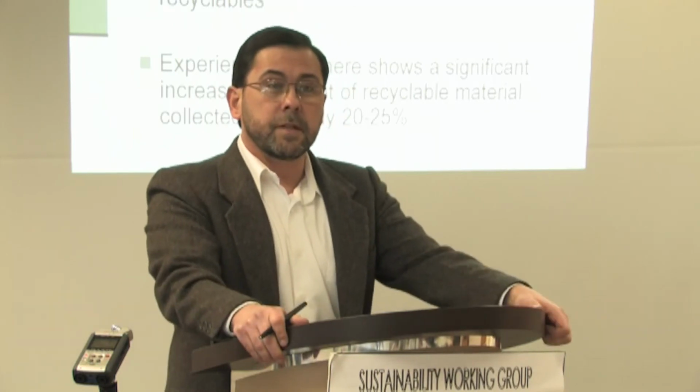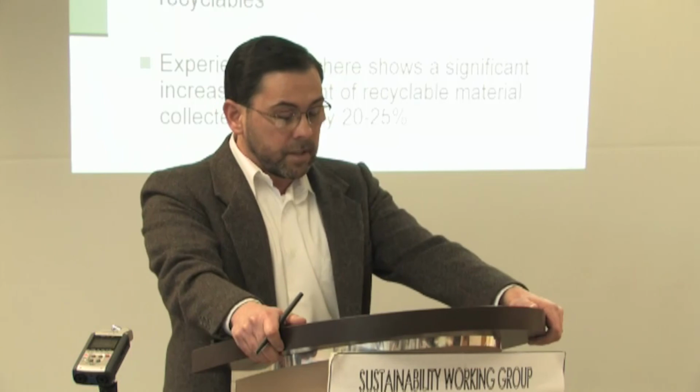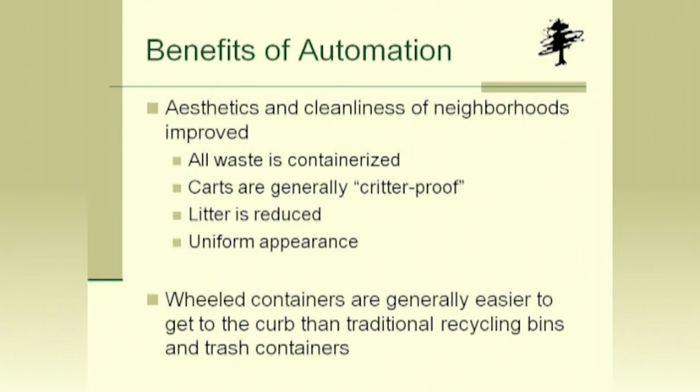Some of the benefits that we should see that other communities have seen in moving to automation: aesthetics and cleanliness in neighborhoods. All of the waste has to be containerized, and it's a hard side container. The containers are generally critter proof, and Bob maybe can verify that because they're doing automation now. As a result of those two things, litter is generally reduced. There's also a nice uniform appearance.